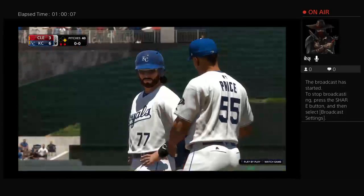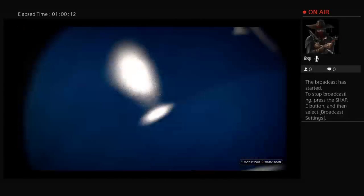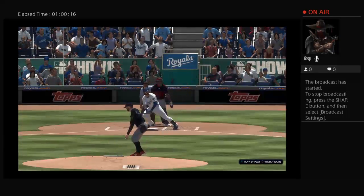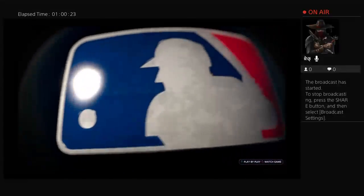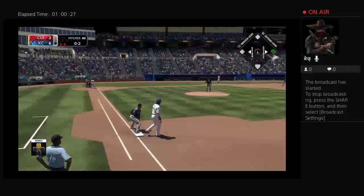Hey, after that base knock right there, he's into double digits, Dero. That's a 10-game hitting streak. Oh, you talking about double digits, Dan. Now it's getting firm. We're seeing the batting average go up. We're seeing the homers go up. We're seeing the RBIs go up. Everything is moving north.